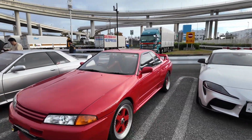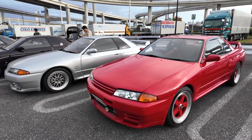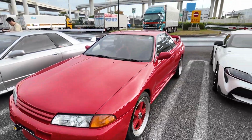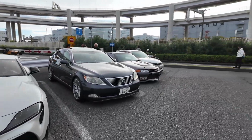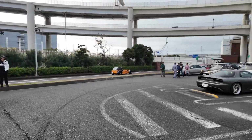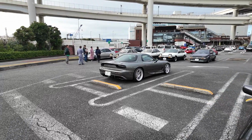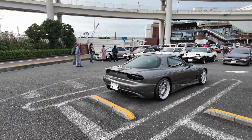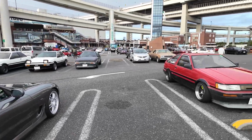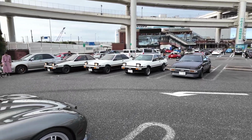And this is actually pretty rare. This is like, is it active red on Panda Sports? And those are the actual OEM fog lights. There's just so many of them. RX-7. This is an older one because it has the Infinity badge. Nice 11. And there is surprisingly a lot of 8.6s.